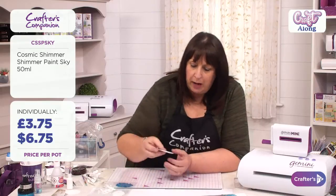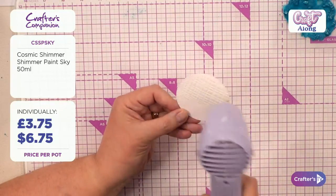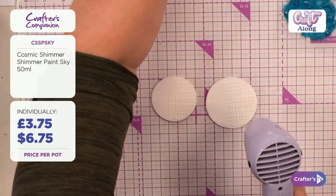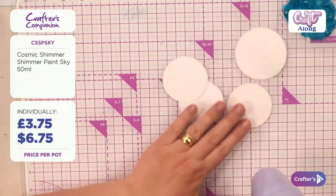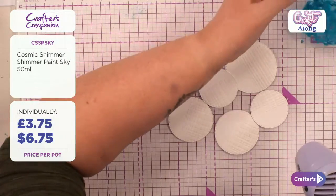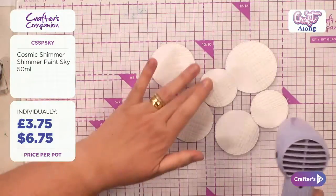So these look dry because they're not shiny anymore, but just to be doubly sure, I'm going to give them a quick blast with my heat tool, because if they're not dry, the product starts interfering with the structure paste, the modelling paste. So again, I've brought all 6 of them in and given them a bit of a blast with the heat tool. And then we're going to jump to the Pixie Sparkles now.